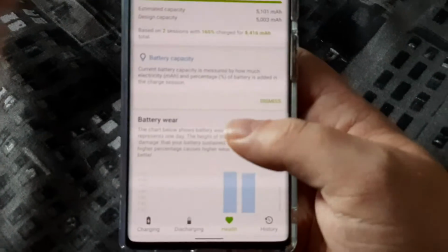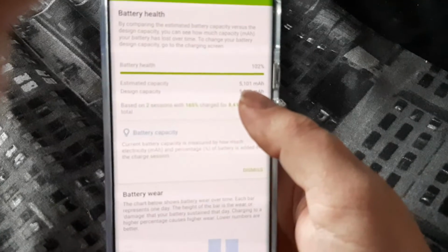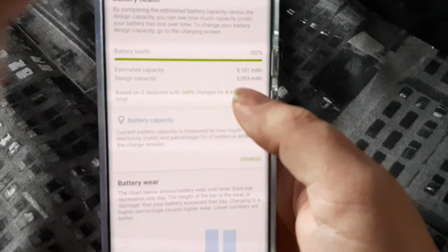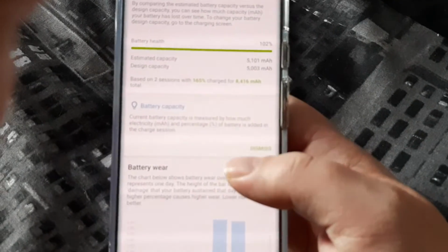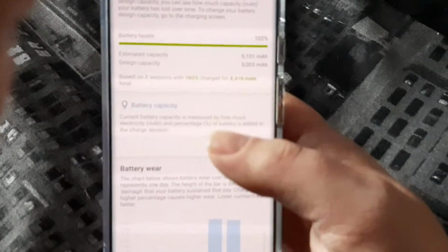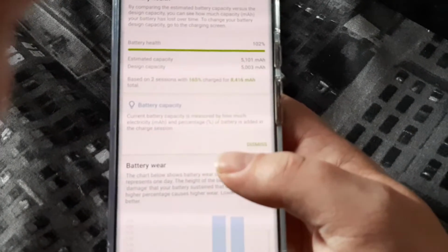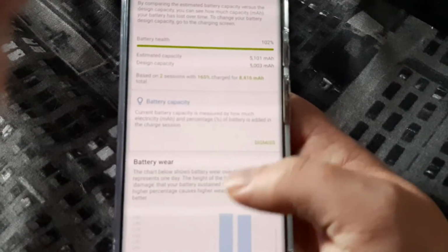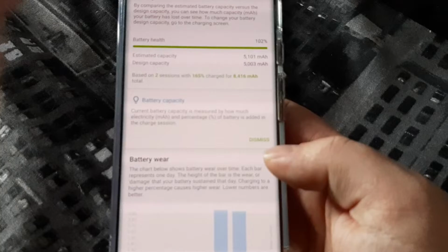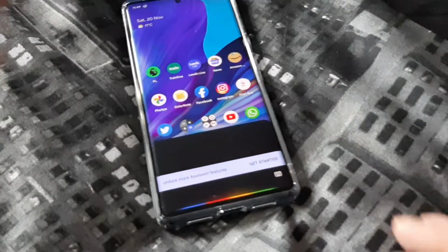Then you've got the health section here. Estimated capacity 5,101 milliamps. Design capacity 5,003. So that's basing it on how many charges I've done. So yeah, I started using this. It's just a lot more accurate. There's a lot more statistics. It's a lot easier to go by. I'm not a fan of the Google battery stats at all. I just find it confusing.